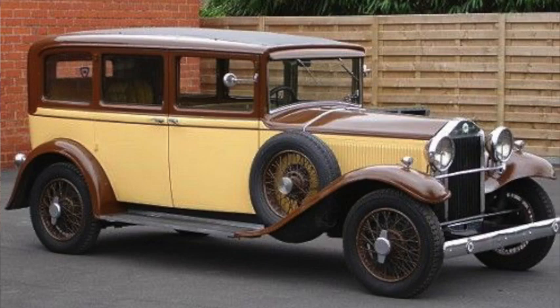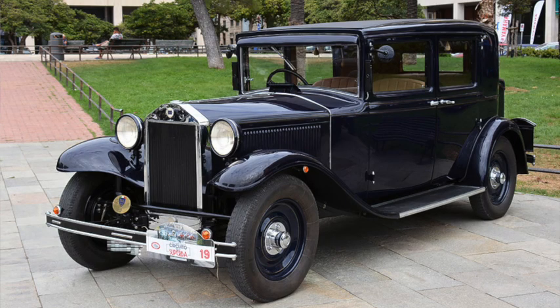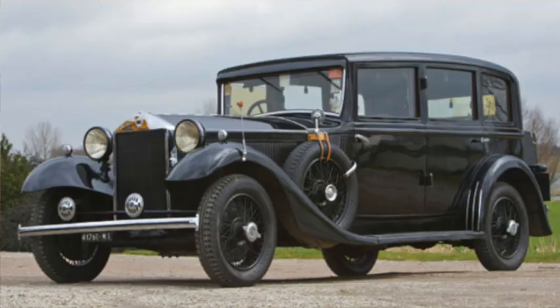Lancia would then abandon the Greek alphabet with their new models for 1931, moving to historical locations. The mainstream Artena, initially on a 118-inch wheelbase, 170 inches long, and using a 1.9-liter V4 with 55 horsepower, and the luxury Astura on a 125-inch wheelbase, using a 2.6-liter V8 with 72 horsepower.